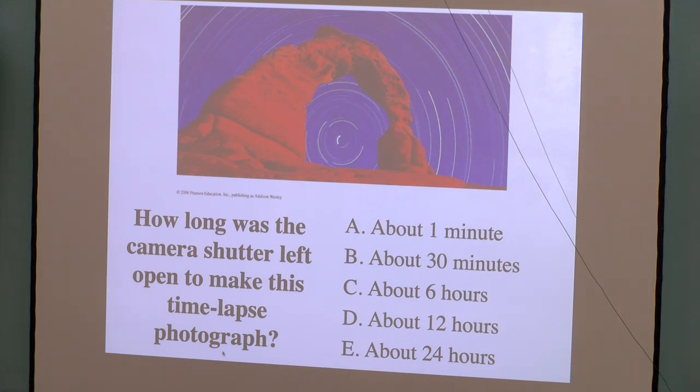Anybody like more time? Okay, prepare your votes. 3, 2, 1, vote. Okay, I'm seeing a mix. Maybe two or three more popular answers. 1 minute is not a very popular answer, and I'll go ahead and have you guys rule that one out right now. It's not 1 minute. If the sky appeared to be spinning that fast, we would be dizzy all the time, and we're not.